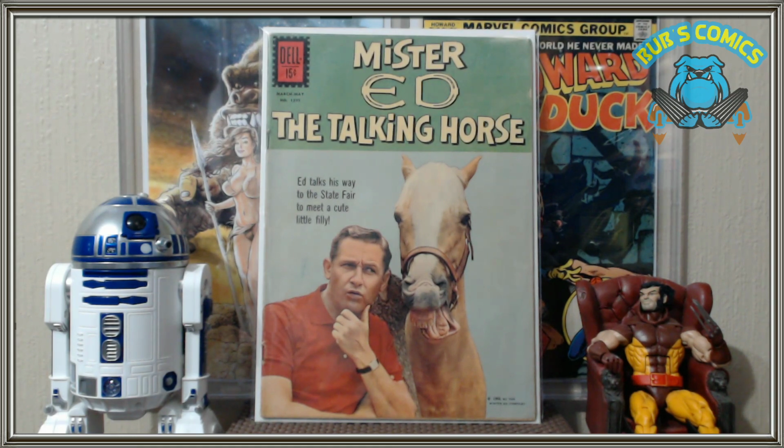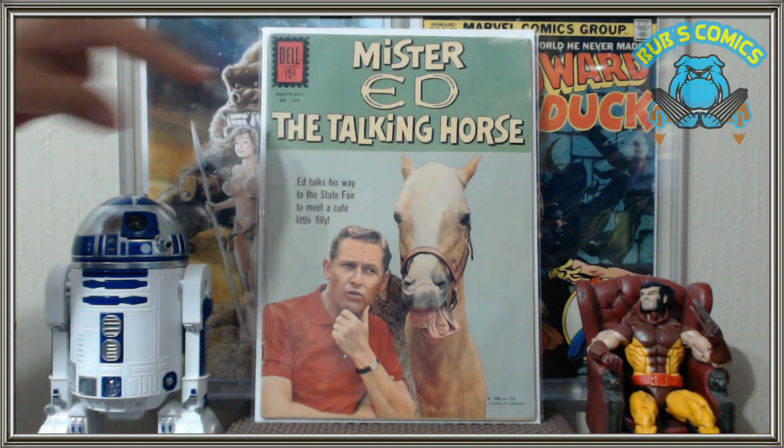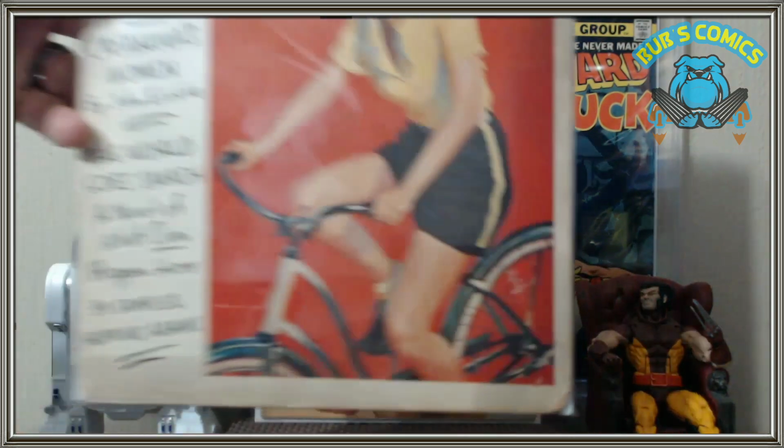And the #1 will run you somewhere $15-20 in reasonable condition. I've seen it at shows, and the other Mr. Ed books at shows as well. And sometimes they're wanting like $40 or $50 per book. So it's all about condition. It technically would be Silver Age, right? So it's all about condition when it comes to the Silver Age. And some of these Dell books command more than others. So there you go. Mr. Ed, the Talking Horse, Dell Four Color, $12.95. First appearance of Mr. Ed in comics.